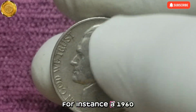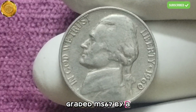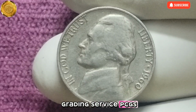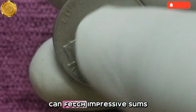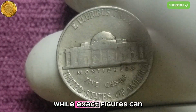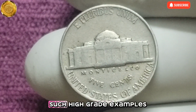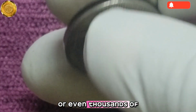For instance, a 1960 D Jefferson Nickel graded MS67 by a reputable grading service like the Professional Coin Grading Service (PCGS) or Numismatic Guarantee Corporation (NGC) can fetch impressive sums at auction. While exact figures can fluctuate based on market demand and the coin's eye appeal, such high-grade examples have been known to reach prices in the hundreds or even thousands of dollars.